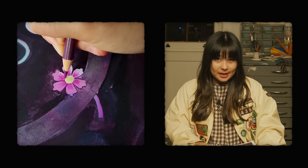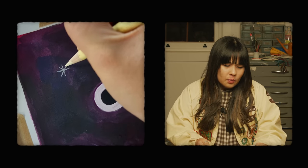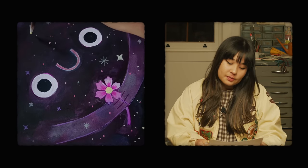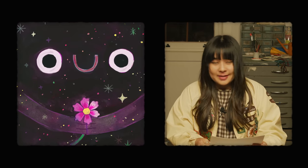Initially, I was just gonna personify the universe, but I decided to give him a flower in the end because I just thought it was so cute. I think what I would have done with this one is I wish I explored texture a little bit more in the way that I did later on in the month, but other than that, I think it's really, really cute. Maybe the color palette could have changed, but I love the idea. I love his little face, the crazy eyes. And of course, I always love doing stars.